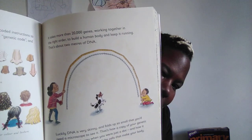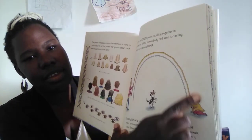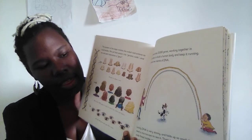Look, it's 2 meters. That's how long it is. From here all the way there. They've measured it.